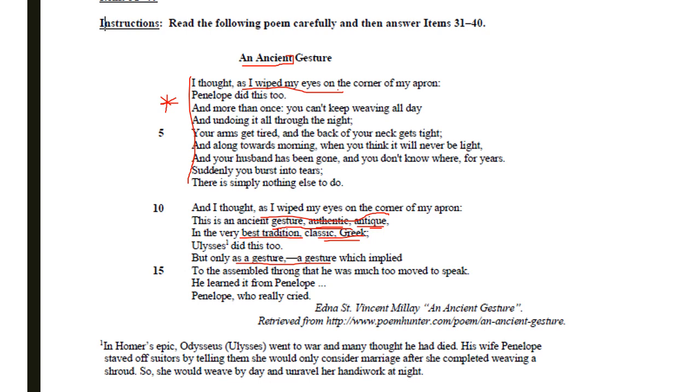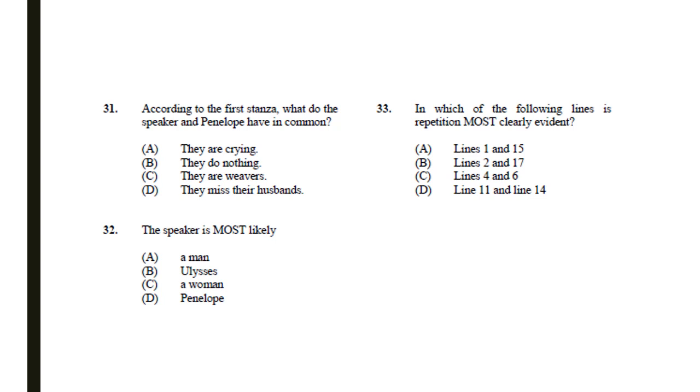Let's go into the questions. First question. You're answering that first question, and it says, according to the first stanza, what do the speaker and Penelope have in common? So they're talking about that first stanza. That's important, so you underline it so you know exactly where you're looking. If you look at the entire poem, an answer that you might get will not really represent what's happening in the first stanza. So you only look at the first stanza.